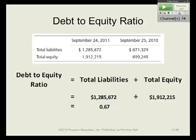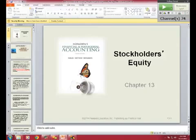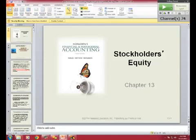Now, whether or not the ratio is a good result or a poor result depends on a couple of things. It depends on the company's industry, and it also depends on the company's history. Are they trying to reduce debt? Is there any reason why the debt-equity ratio is less than 1? So again, the debt-equity ratio is something that you definitely would need to know for this next round of quizzes and, of course, for the final. Now, what we're going to do is spend just a couple of minutes looking at stockholders' equity.